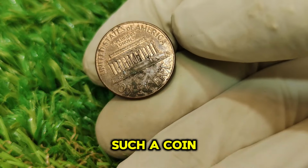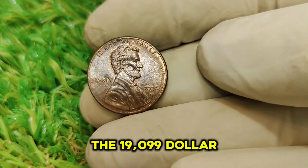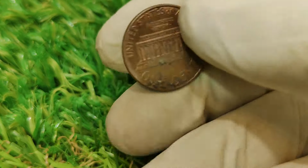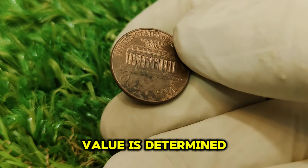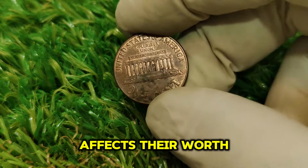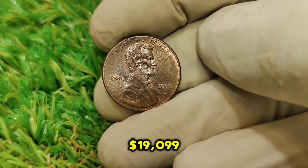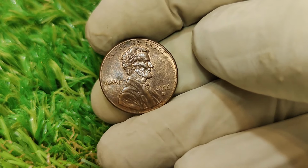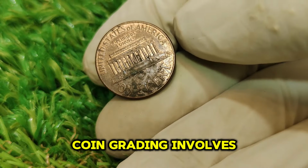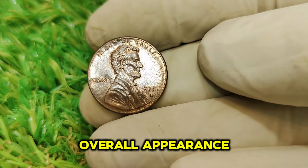The value of such a coin can fluctuate based on market trends, but the $19,099 figure is a reflection of its current high demand and the rarity of error-free examples. Now, let's talk about how the value is determined. Coins are graded on their condition, and this greatly affects their worth. The 2060 penny that's valued at $19,099 is likely to be in mint state, with very few signs of wear and an exceptional level of detail. Coin grading involves assessing the quality of the coin based on its strike, luster, and overall appearance.